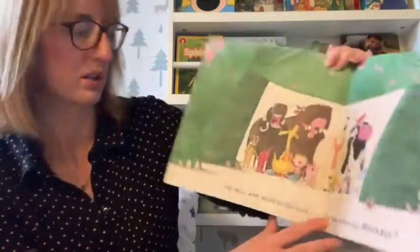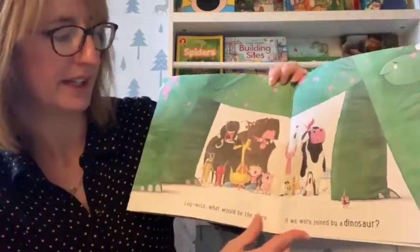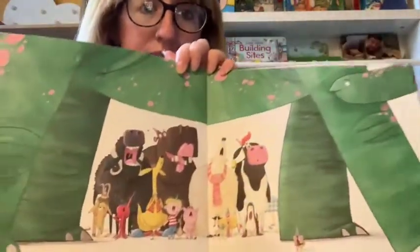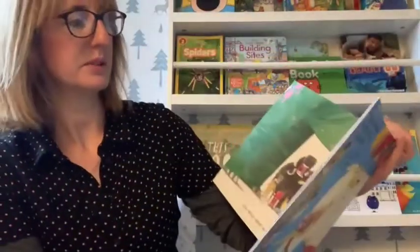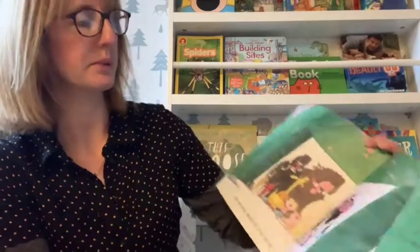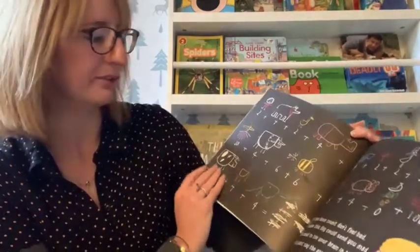Oh, leg-wise, what would be the score if we were joined by a dinosaur? Look at the massive dinosaur, boys. I wonder what type of dinosaur it could be. Herbivore or carnivore? Right, here we go.